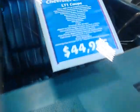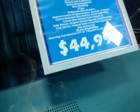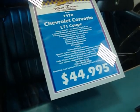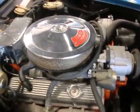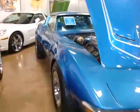'70 LT1. Appears to have original fenders. One owner car, 87,000. Stunning true survivor LT1 with one repaint and lots of documentation. Four-speed Muncie, numbers matching, manual transmission. Muncie Rock Crusher maybe, M22, M21, close ratio, wide ratio, don't know. What a beauty.